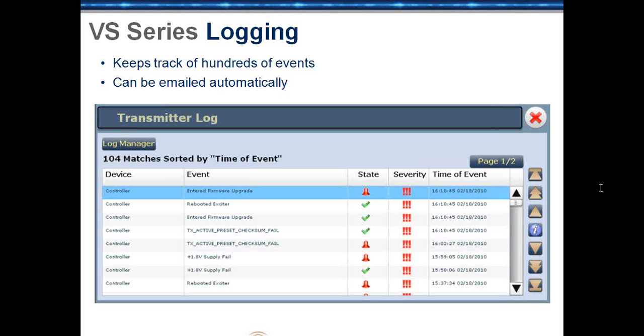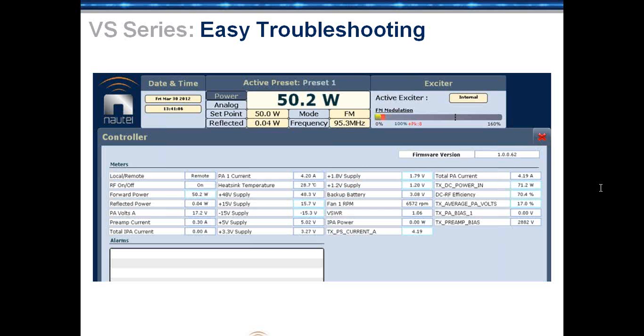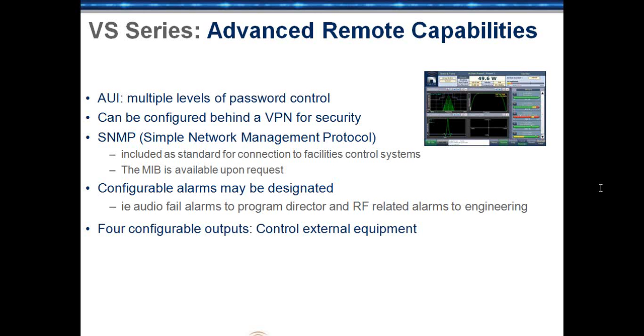So there's some more troubleshooting snapshots. You can have 3 users logged in at once, and they can set up varying usernames and access levels. So for example, you could set someone up to view only, because the biggest fear with this is that someone goes in and maybe changes something that could put you off the air if they weren't familiar. But it's a really great troubleshooting tool. You can even allow the Nautel technicians, if you have to call into customer support, to log in and view your transmitter's AUI. It can be really great at diagnosing the problem without being in front of the transmitter.